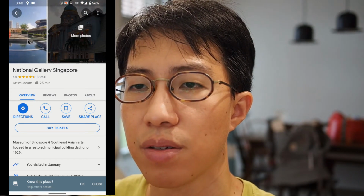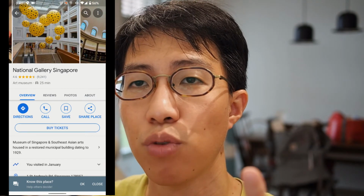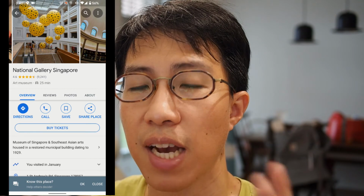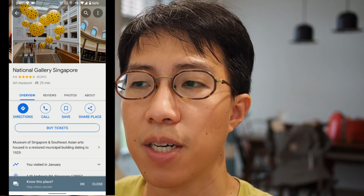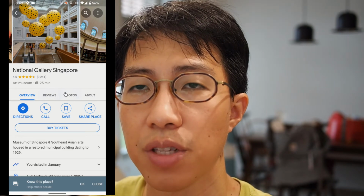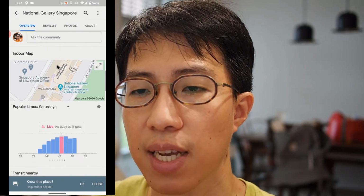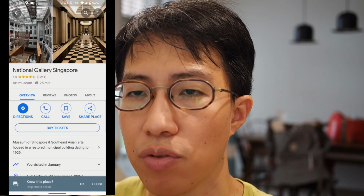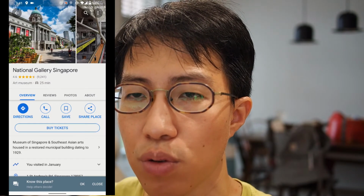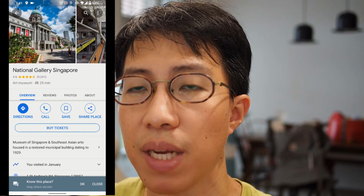Okay, so the important thing to know is that exterior and interior both have different categorization. It doesn't mean that you take one exterior, that's all, and just stop there. No, you should take multiple pictures aiming for the different categories that can show up. All right, so that's very important. That's how you try and get your photo to the top view of the main carousel.